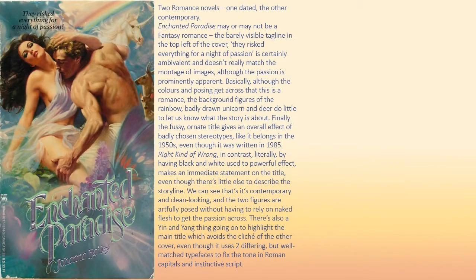Now we examine two romance novels, one dated, the other contemporary. Enchanted Paradise may or may not be a fantasy romance. The barely visible tagline in the top left of the cover, "They risked everything for a night of passion," is certainly ambivalent and doesn't really match the montage of images, although the passion is prominently apparent.